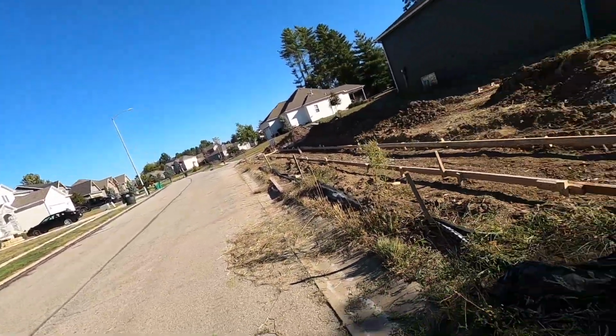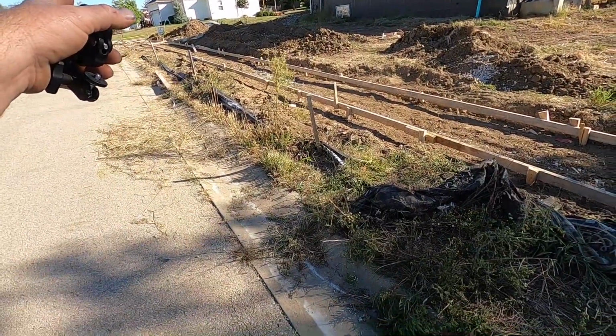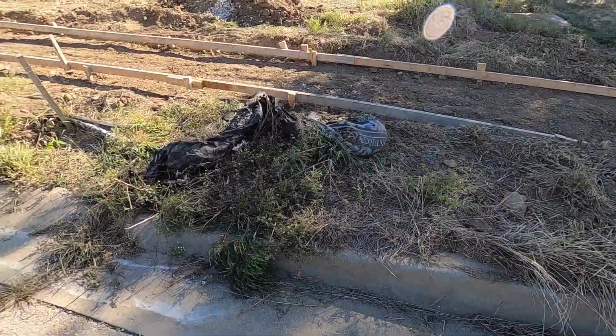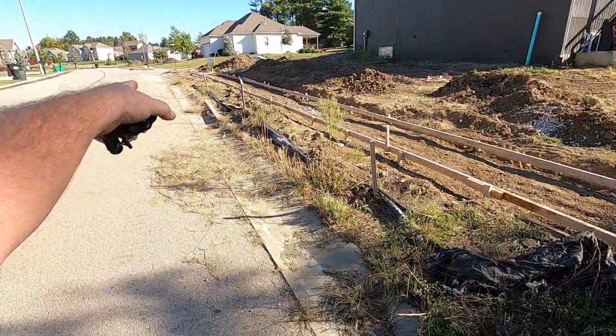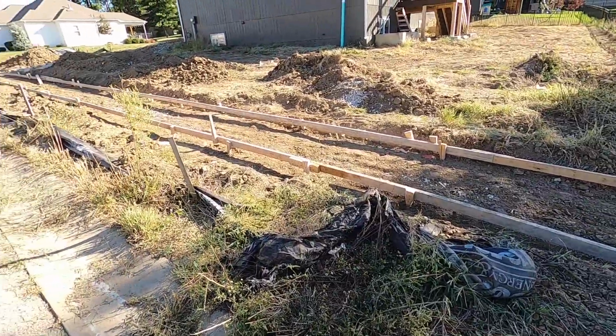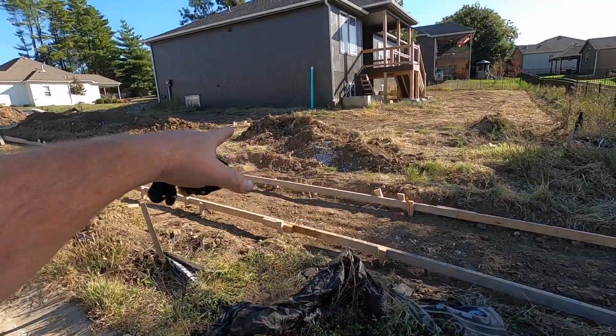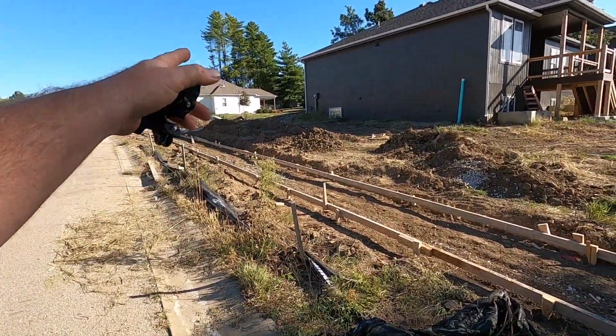All right, guys. Well, today we've got all kinds of stuff going on. The concrete guys, for some reason, came in and tore down all the silt fence. That silt fence was all up the other day. It was all the way up and around the corner. They had to put their forms in for the sidewalk. And you can see how they always tear stuff up.